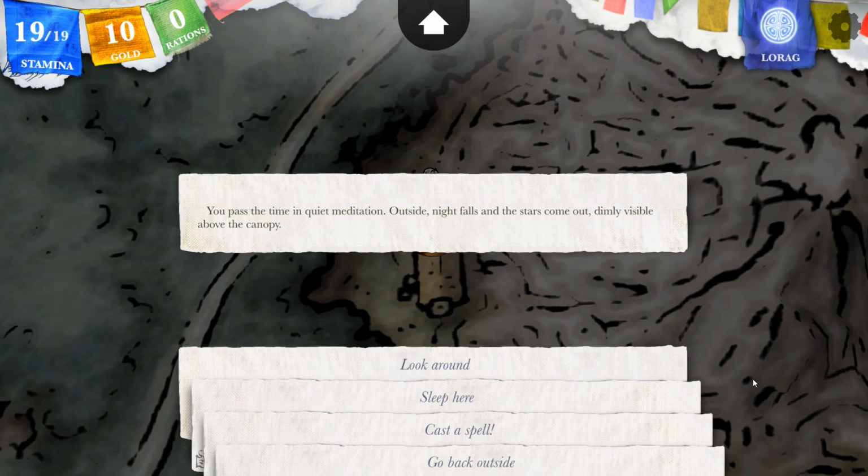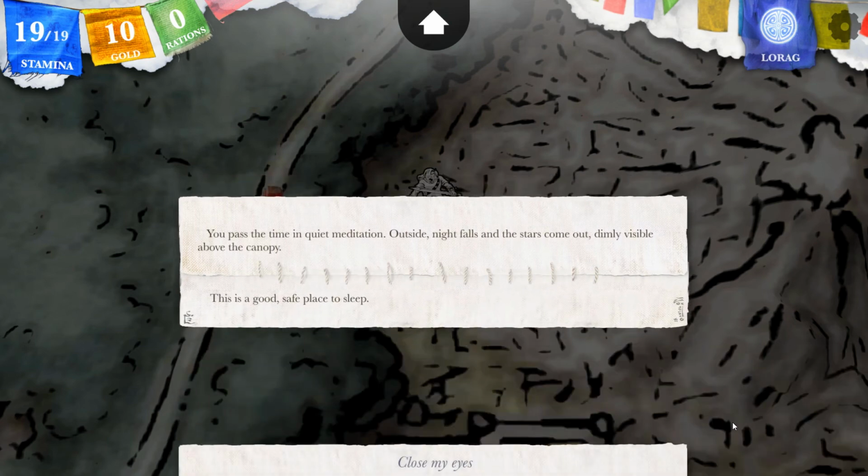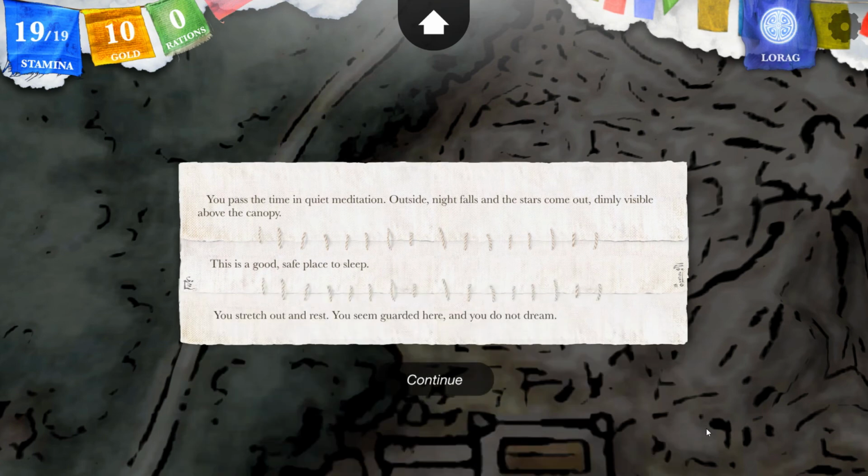You pass the time in quiet meditation. Outside, night falls and the stars come out, dimly visible above the canopy. This is a good, safe place to sleep. Or so we think. You stretch out and rest. You seem guarded here, and you do not dream.